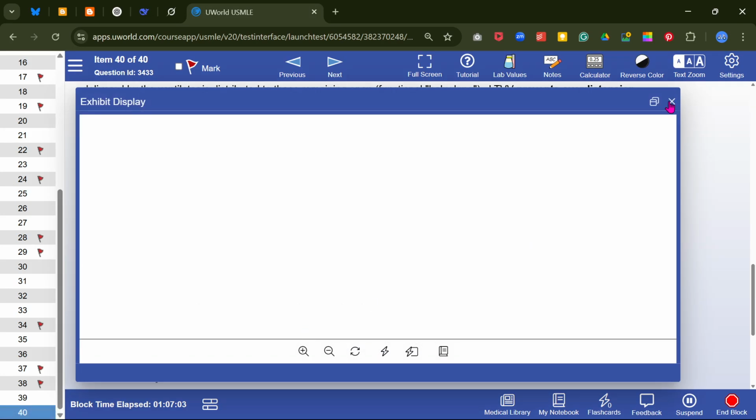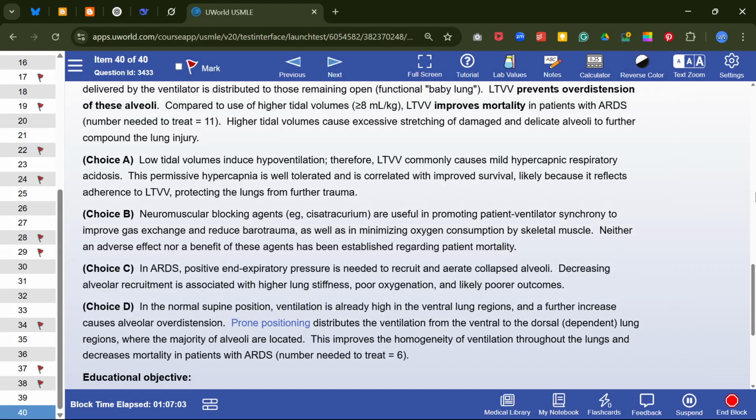Prone positioning distributes the ventilation from the ventral to dorsal dependent lung regions where the majority of the alveoli are located. This improves the homogeneity of the ventilation through the lungs and decreases mortality in patients with ARDS. Okay.